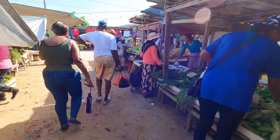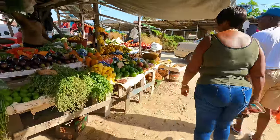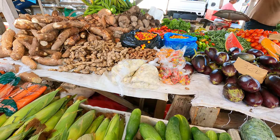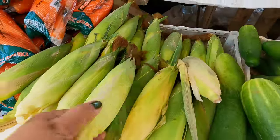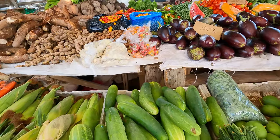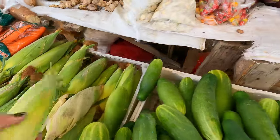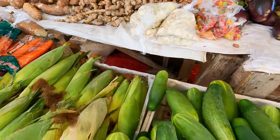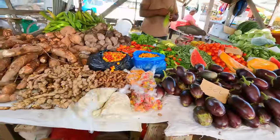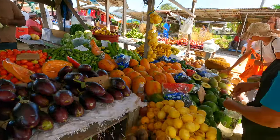Down here, popcorn. I don't think it's that hard. This is corn. 3 for 5. You want me to peel it for you? Yeah. Give me 1,000. That's sweet, right? Yeah, sweet size. 2,000. Yeah, depends on how you buy it. 2,000. Let me tell you guys here.